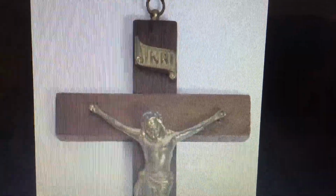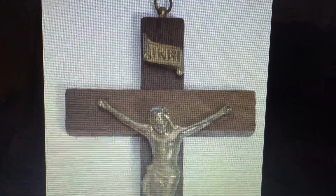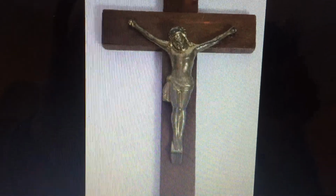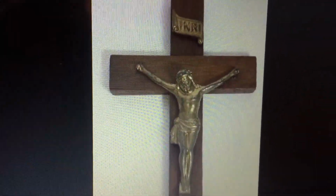I got this vintage crucifix on my trip to Quebec at the Salvation Army in Quebec City. Armée de Salut, I think it was called. And it cost me $1.55 American, and it sold for $20. It's about 9 inches high.